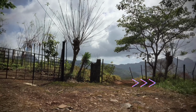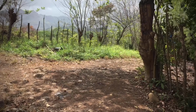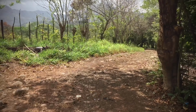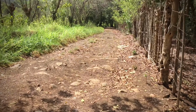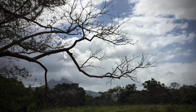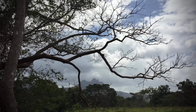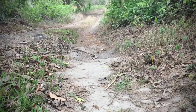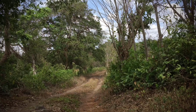Now here the path turns to the right. There's no option to go on, so don't trespass. Turn to the right and follow it down. And then you can see here the corner, it'll turn to the left, it will curve to the left. Again, there's no choice, it's just following the trail. Trinidad there in the background, that's something which is also a very, very nice hike to do.